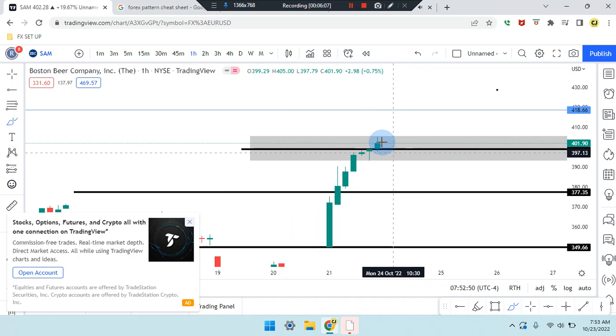Same as well on the 1-minute time frame. Long wick up to the top with price, long wick down to the bottom with this second last candle.